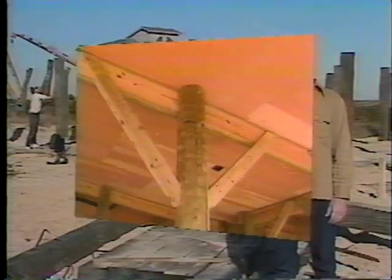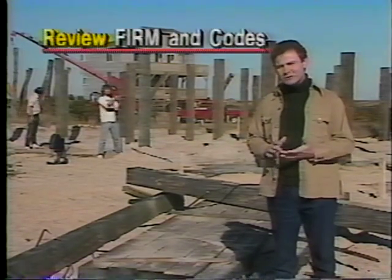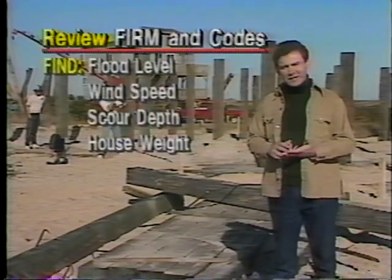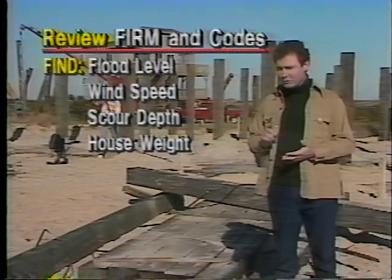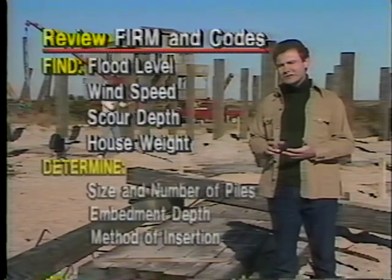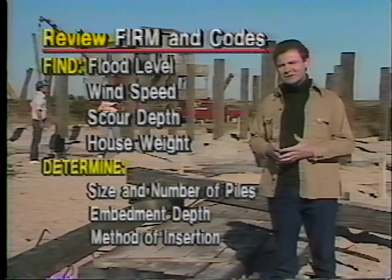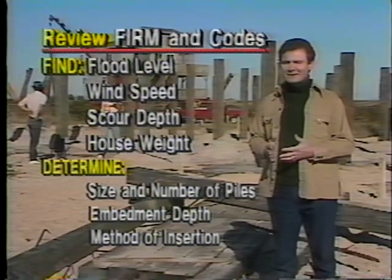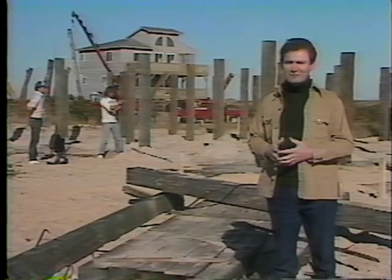However, here's a house where the builder adequately embedded the piles and added lateral supports, such as knee bracing and diagonal bracing. To recap what's important about coastal foundations, review your FIRM and your local building codes. Find the flood elevation level, the design wind speed, potential depth of scour and erosion, and the weight of the house. With this information, determine the size and number of piles needed, the embedment depth, and the preferred method of insertion. Like anything, a strong foundation is the best to build on, which is just what they're doing down the road a bit. Come on.